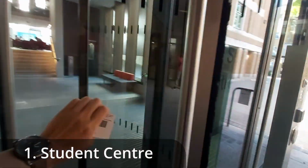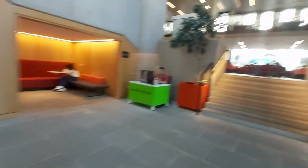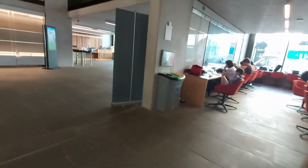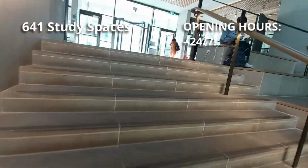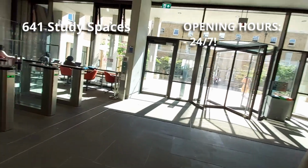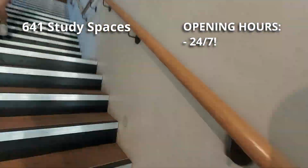We finally come to the last entry on our list, and for those of you familiar with UCL, this will come as no surprise to you. The Student Centre is my pick for the best place to study in UCL, an opinion no doubt shared by countless other students. Everything from the large number of study spaces, 641 to be precise, which is comparable to the main library, to the fact that it's the only place on campus open 24/7 for the majority of the year, even during holiday periods, makes this an amazing place to work and focus on your studies.